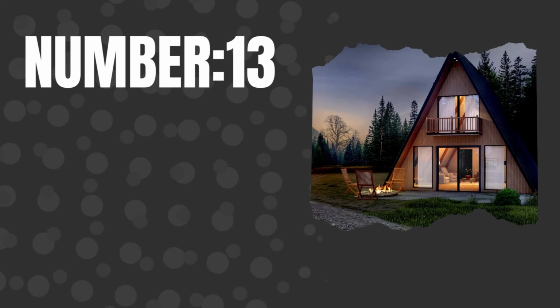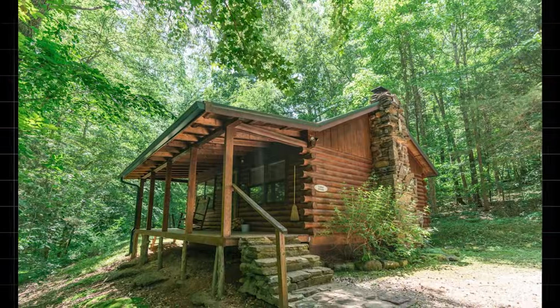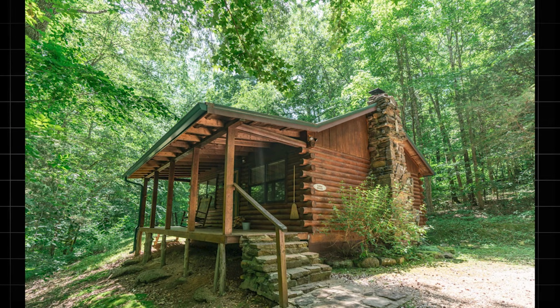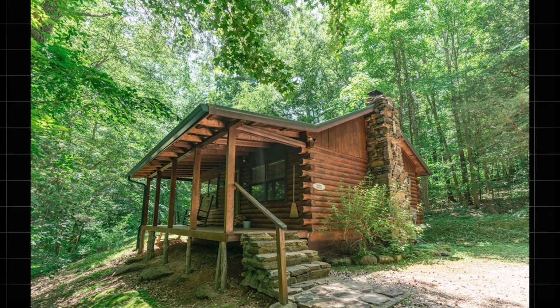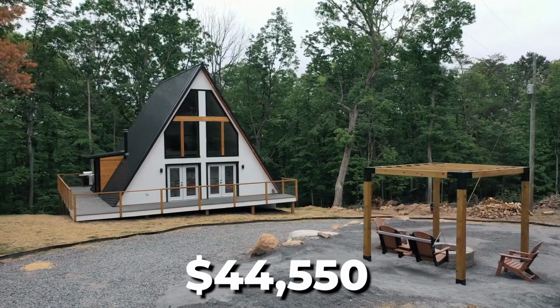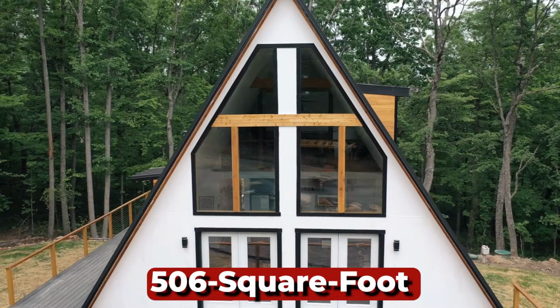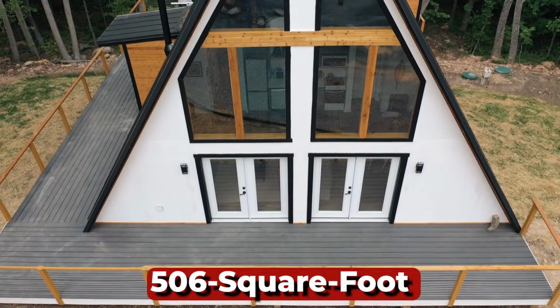Number 13. The A-Frame by Mighty Small Homes. If you've ever dreamed of having a cabin in the woods but didn't want to deal with the nightmare of traditional construction, the A-Frame is calling your name. Starting at $44,550 for the base kit, this 506 square foot beauty is pure architectural poetry.